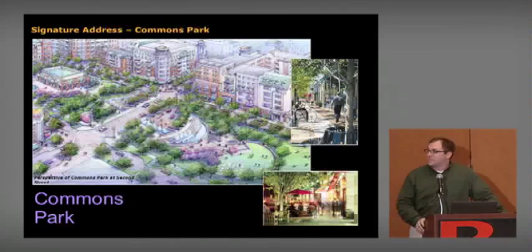And so what we started saying is, how can we gear this neighborhood, centralize it around some sort of great open space? More than just, hey, we put a bunch of grass down, if you build it, they'll come. Really activating that into a great urban experience that maybe Charlotte doesn't already have.